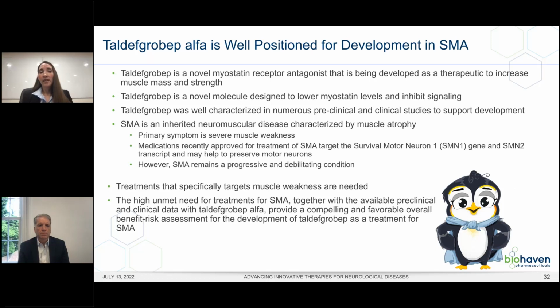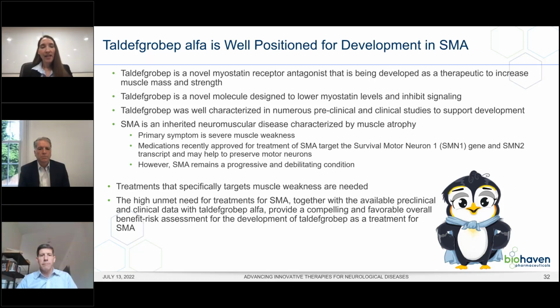We know that all of the current approved therapies target the SMN protein or increasing the SMN protein. However, SMA remains progressive and debilitating, and there's more work to be done. So treatments that specifically target muscle weakness are needed. The high unmet need, together with the available data for Taldefgrabep alfa, provides a compelling and favorable overall benefit risk profile for the continued development in SMA.